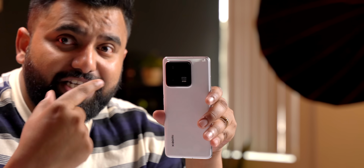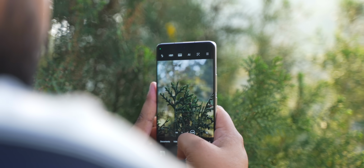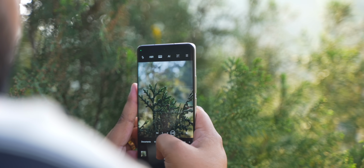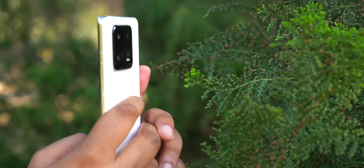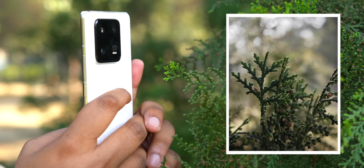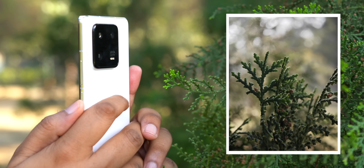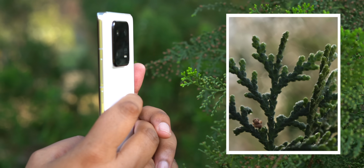Now, the Leica partnership brings across a number of cool features to all of these cameras, but I found the telephoto camera with the floating lens element to be the most interesting. See, I say that because this telephoto lens has a minimum focus distance of 10 centimeters, which is just insane. I mean, here's the telephoto camera in action at 3.2x optical zoom, but it can focus on an object that's super close at 10 centimeters. This means you can go extremely close to your subject without losing focus and get that great bokeh naturally. The details are also incredible.